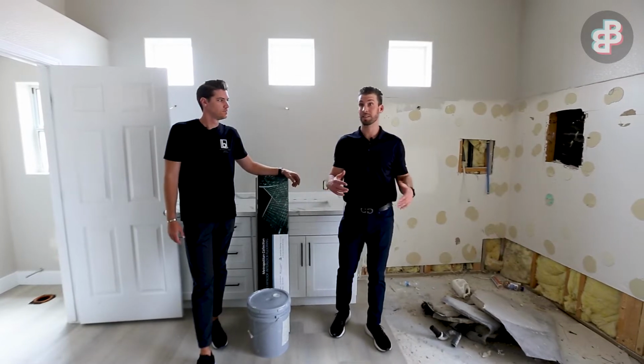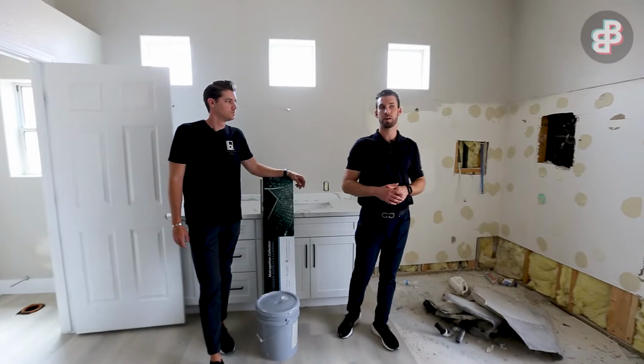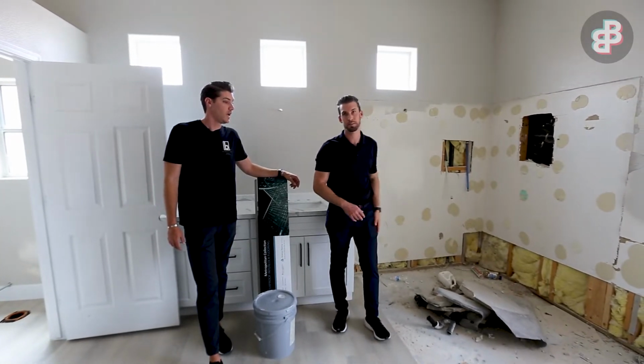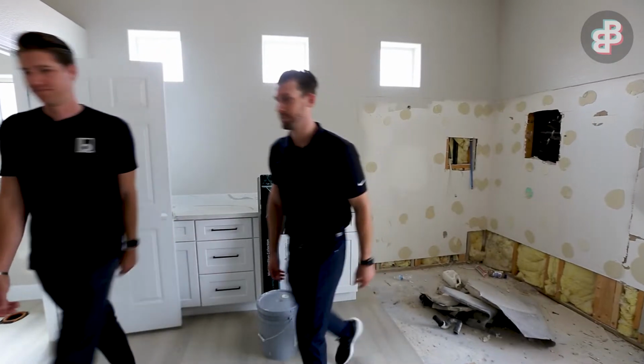Price point on this house is a little bit higher. It's going to be $825 to $850 thousand. So we want to make sure that we do that custom work in a house like this. And the reason it's so high priced is because it has a killer view. Let's bring them outside. Let's do it.